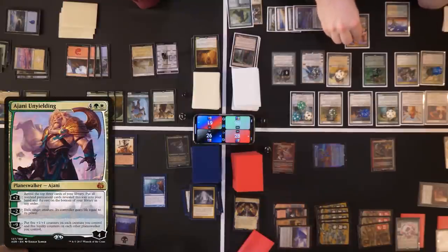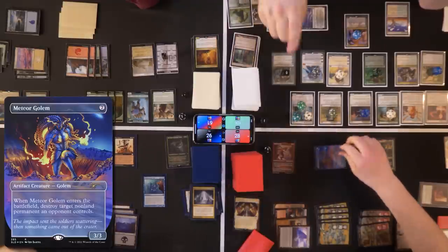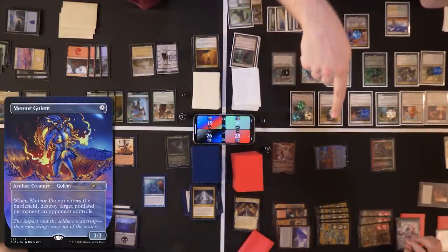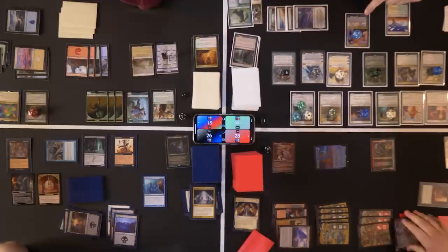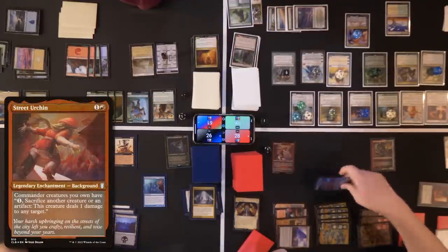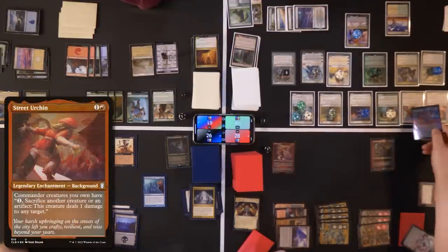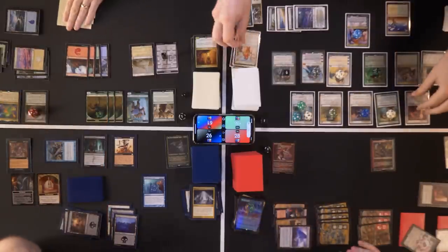Minus two. And I'm gonna exile that thing. Yep. Oh, and you're gonna gain, Clearing the Way, life equal to its power. So you'll gain three. Ooh, a little treat for you, Joe. I'm gonna pay one to sacrifice it and deal one damage to one of the... Oh, nice. Yeah. Sure. So it's not exiled. I don't gain the life, but it's not exiled.